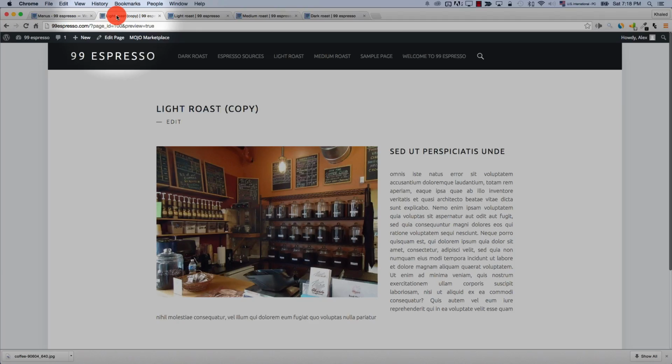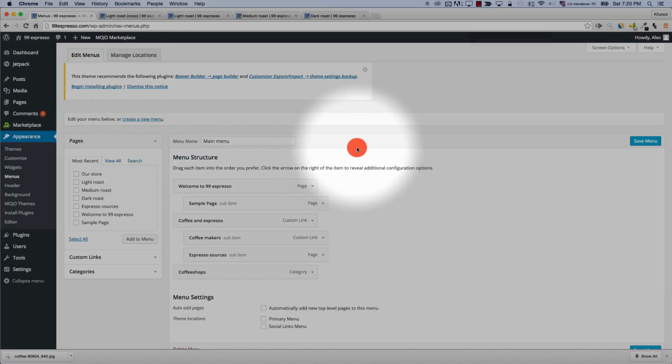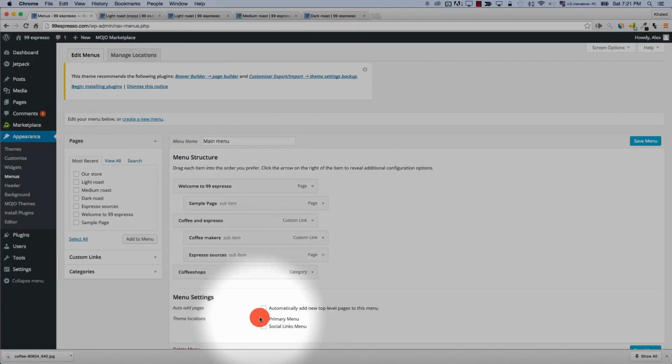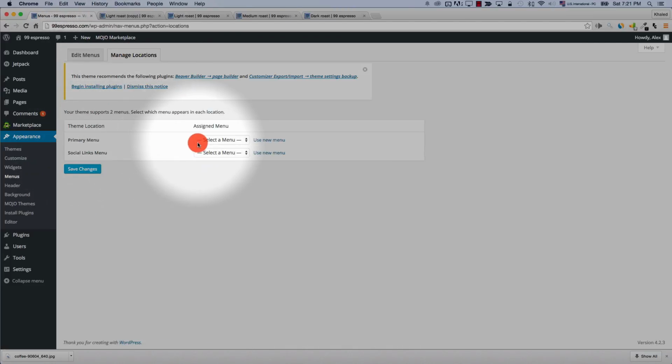We're in the site again and the menus don't look good. So we need to edit our menus. So I'm just going to come to menus here. Remember this menu structure from earlier? Now, why isn't this menu applied here to the site? This menu is not added as the primary menu. To add it, I can simply click on primary menu here, or I can come to manage locations. And this is the primary menu, and I can choose that I want to use this menu that is called main menu as the primary menu. And I'm going to save changes.